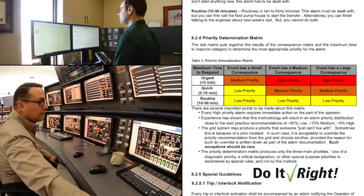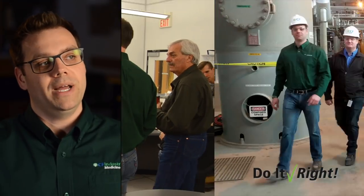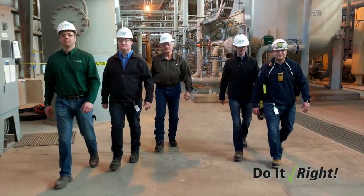There's a couple things that we were looking for. Does the alarm require an action? The second was, is it a redundant alarm? As in, when this process condition occurs, are there multiple alarms going to come in telling you the same thing? And the big piece of the philosophy is trying to figure out what actually is an alarm. It sounds like a simple question, but it's really the key to then starting the rest of your program.